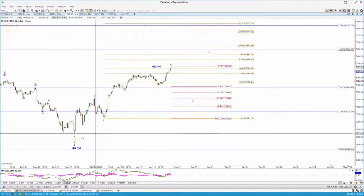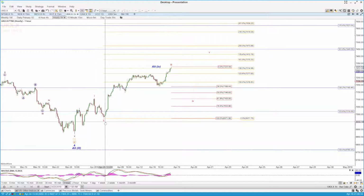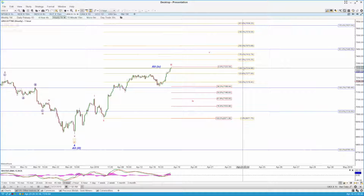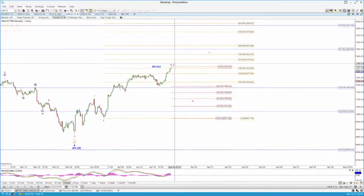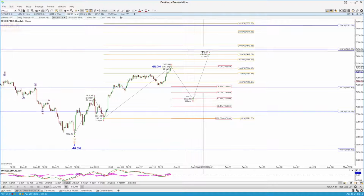And this is the count up off that low. Two possibilities, an ABC 1, 2, ABC for the 3. We're now just poked ahead above this 138.2 extension here. So as a diagonal, this is starting to look a little suspect here. But if it is the diagonal, we should get a 4, 5.